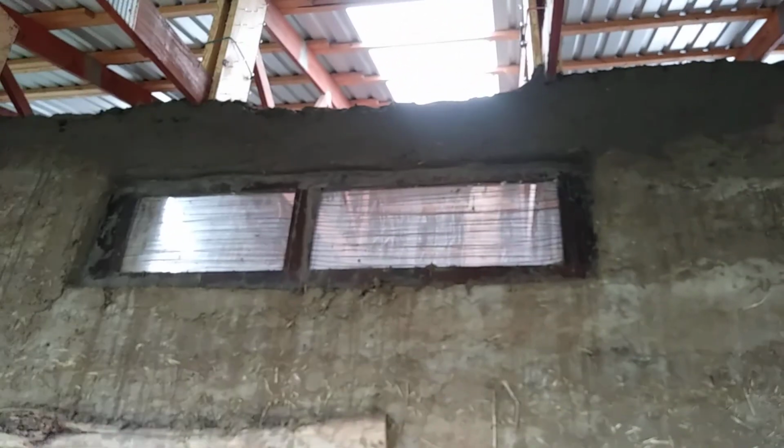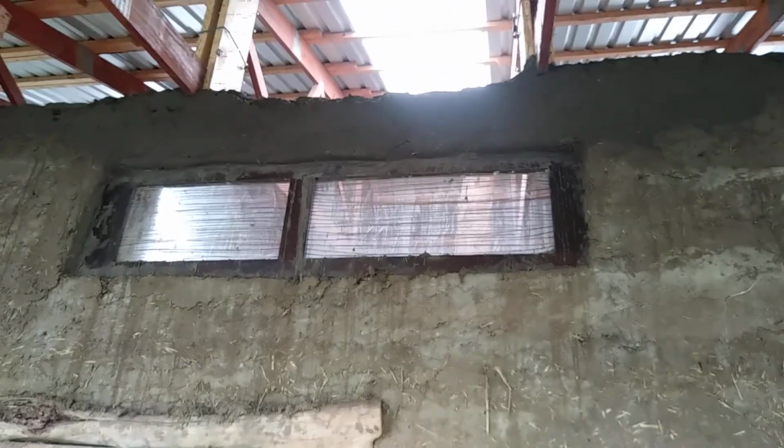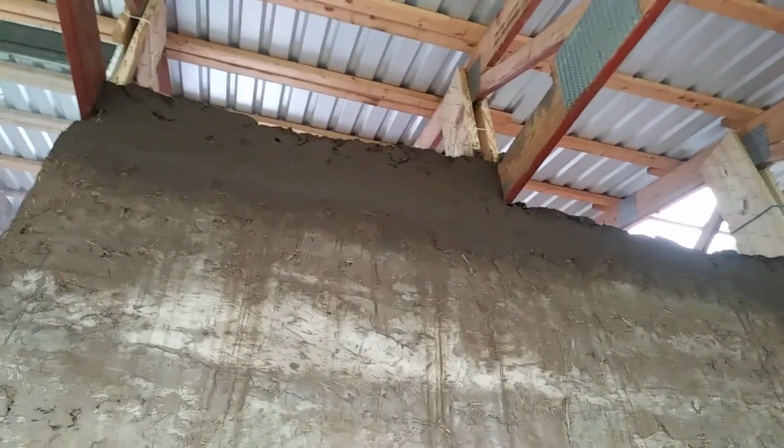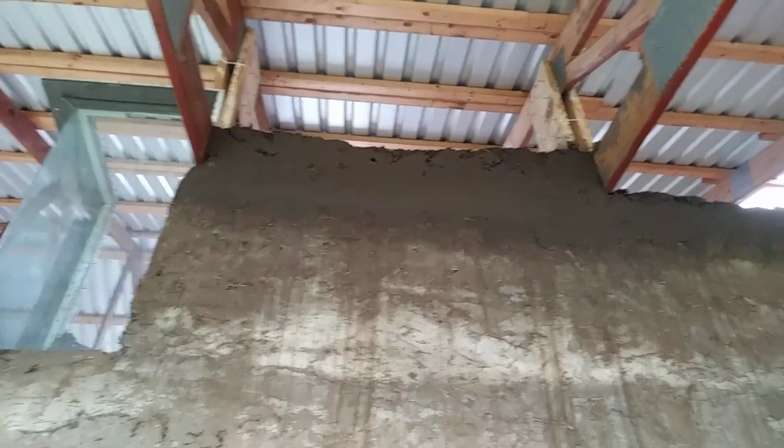So one of our recent finishes on our window is the top here. The other side sitting at a 45-degree angle. That's to give a better viewing angle when you're standing close to it. What we're seeing here is how the cob is going to go between the trusses.